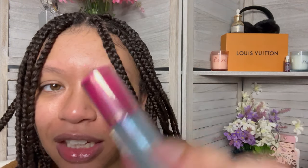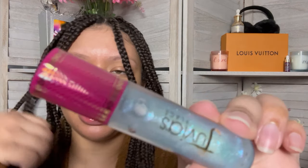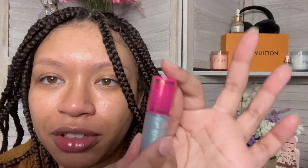Isn't that pretty? Let me take the plastic off so you can really see it. Struggle is real. This thing does not want to come off. The perforated edge really isn't perforating. This is what it looks like with all of the little plastic off of it. I think this little design over the cap is so fun and cute. It's like a goldish color. You can't really tell on camera. It looks more brown, but this is gold.